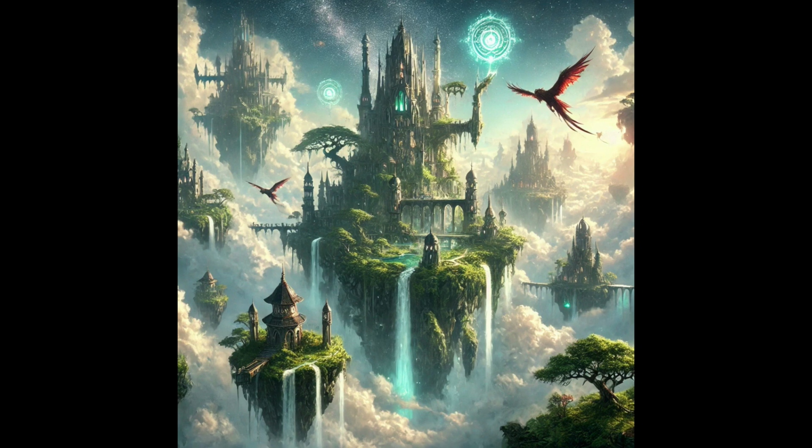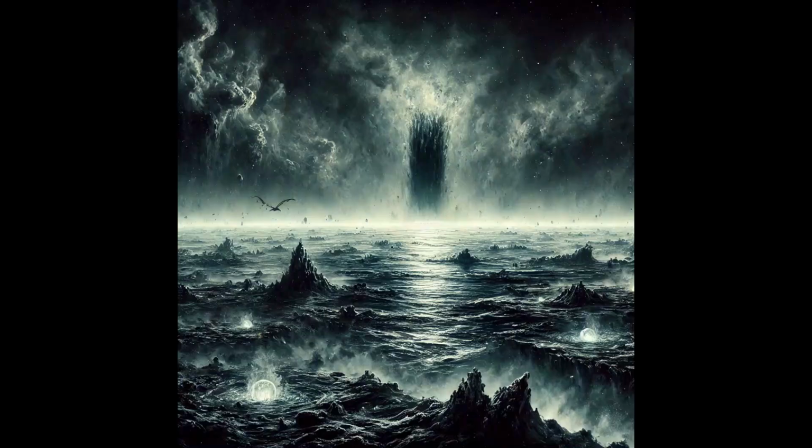Access. Only the most intrepid adventurers capable of flight or advanced magic can reach these isles. It is said the most powerful secrets are hidden here, locked away in the celestial temples. 6. The Sea of Avernus. Description. The Sea of Avernus is a vast expanse of dark water covered by a perpetual mist that conceals its true depths.